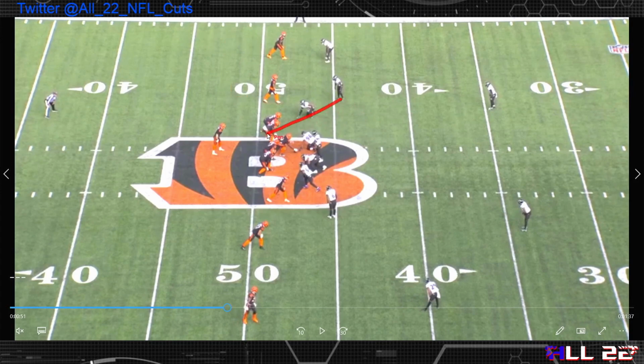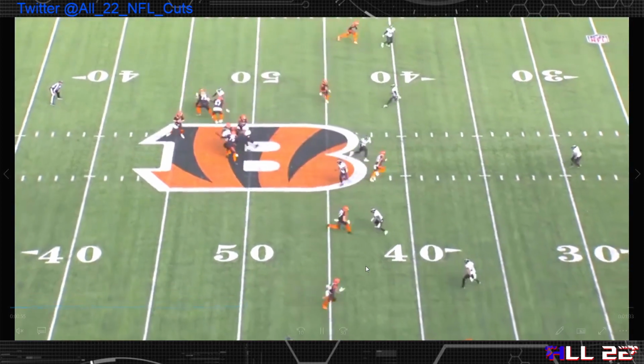We bring this DB blitz off the edge, so we drop the safety down. We're in a two-high look now, and this time this guy is playing his divider technique, between 2 and 3 vertical. So we're bringing this DB, and this is just an auto check or a hot route, whatever you want to call it, the Bengals utilize all the time with Ja'Marr Chase.